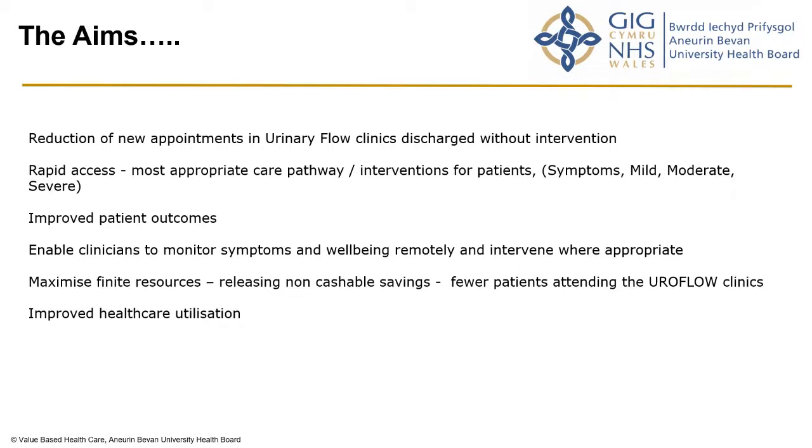In urology, we're very flexible and able to switch and change clinic slots to accommodate fluctuating demand, ensuring the capacity for those particular patients, the urgent suspected cancers, the very urgent and the multidisciplinary patients. However, this particular subspecialty, urinary flow, was a one-stop appointment, so it's much more difficult to try and accommodate these in a normal clinic setting.